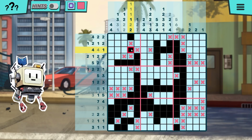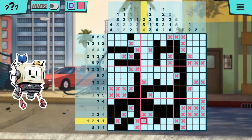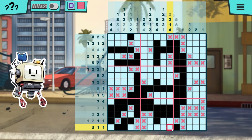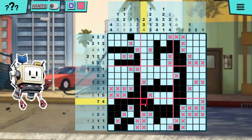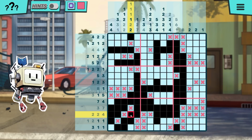Hey, but that 4 needs to be X'd off. Which, this one? Left? Yeah, that. That 4 needs to be X'd off. Which means we can X that off. Which means that you know where the 2 is. Left? Left? This one? Down? Oh, up? This one. Yes.